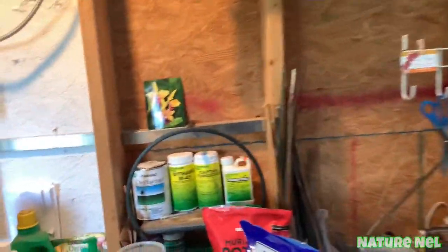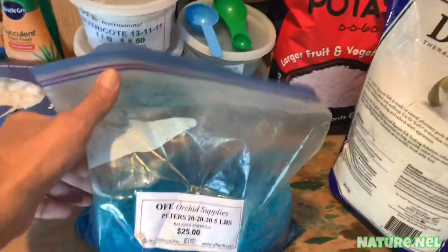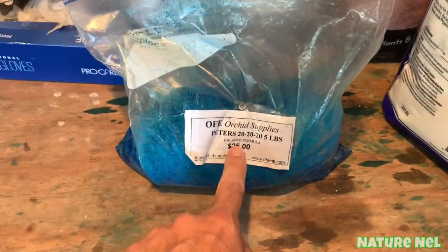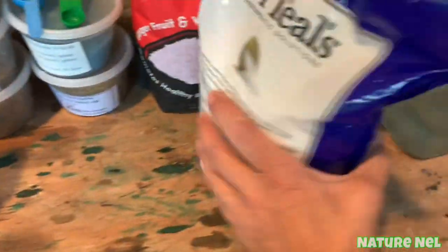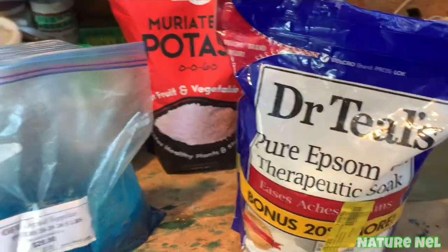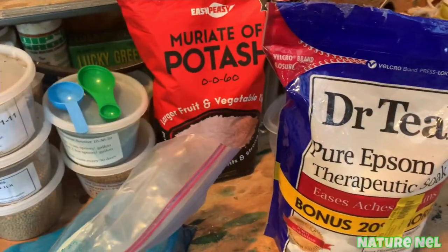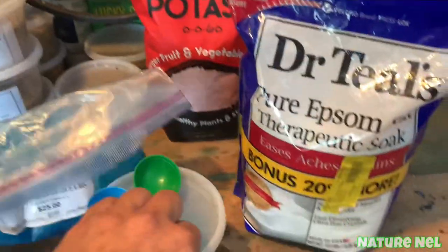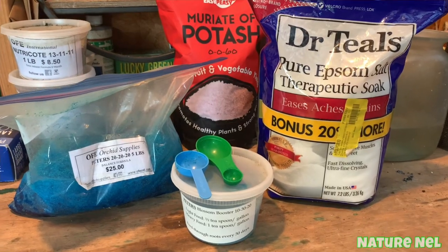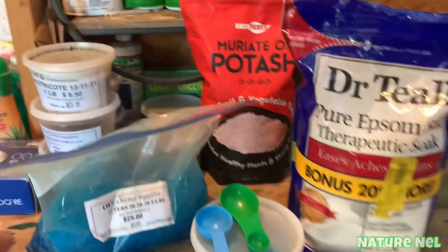And here, I'll give you a brief example of what I use. So I use 20-20-20, this is everything I use on my weekly. Okay, there's something missing. Oh, here it is. My bloom booster. All right, these are the four things I've been using every week on Monday.